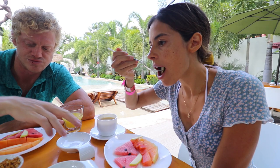Guys, so William and I are leaving Valladolid and we're going to be heading towards Tulum on our way back to Playa del Carmen, and we're going to be visiting some of the cenotes near Tulum. There's lots of beautiful ones in that area.